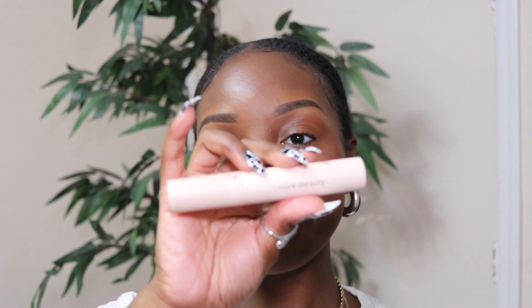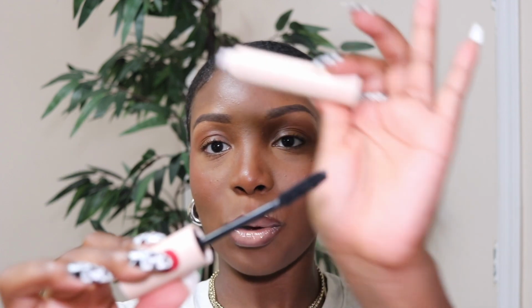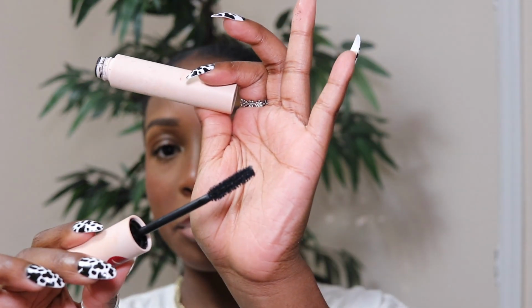The first item that I recently finished is this Rare Beauty mascara. This Rare Beauty mascara is so good. I don't remember the exact name for this mascara, but it is their black mascara. This mascara is so good. I remember when I worked at Sephora, this is one of the mascaras that I would always promote because I felt like it was such a good mascara. The wand is also really good as well, in my opinion. It's kind of close to the Better Than Sex, in my opinion, just a little bit. Not the exact same, but very similar.